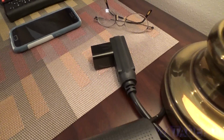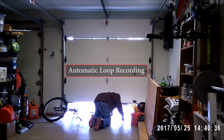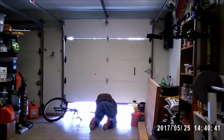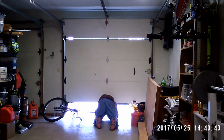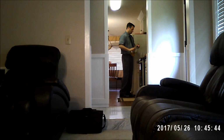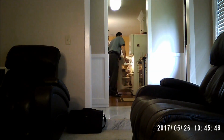This HD camera also loop records, which is essential. This important feature means that while recording, as the internal 32GB memory begins to fill up, the internal processor will begin erasing older files to make room for newer ones. This way you will always have the most recent video recordings available.